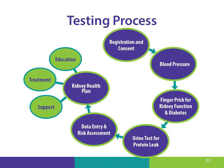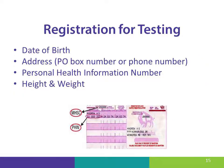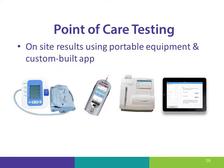The testing process runs from registration and consent to getting blood pressure, doing that finger poke for blood, a urine test, entering all the information, getting the results, and then making a kidney health plan. Consent, it's just agreeing to go through the screening and having everything explained to you. Being registered, which might vary a little bit depending on the province. Look at your height and weight. There's testing equipment used on site, and this is how we get your results right away.